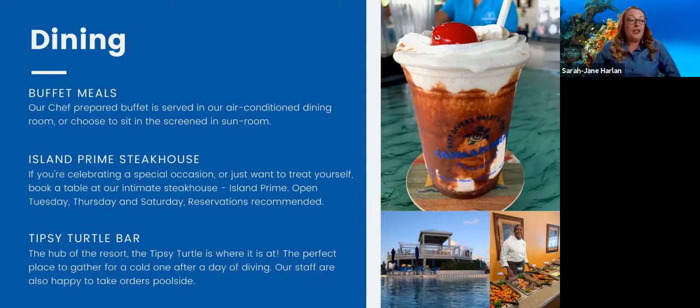The Tipsy Turtle Bar is definitely the place to be when you're at Cayman Brac. It's a two-story building, so you can grab a cocktail at the end of your dives and go up to the top deck and watch the sunset right there. The Tipsy Turtle is also home to all the activities that we're going to have at the resort throughout the week. And some of those activities include bingo and trivia.